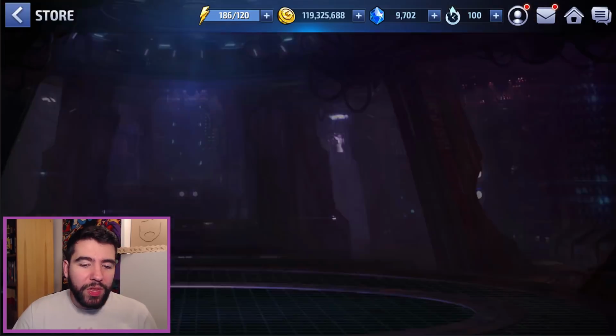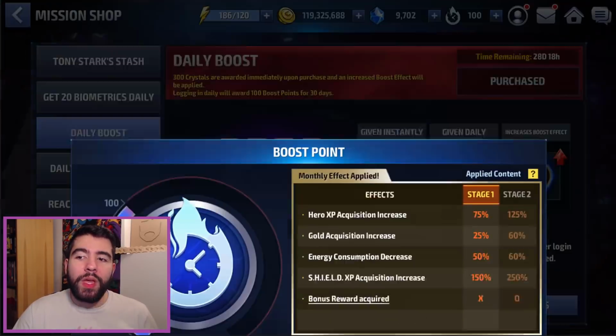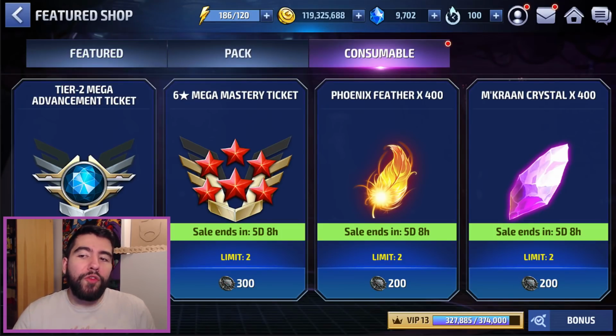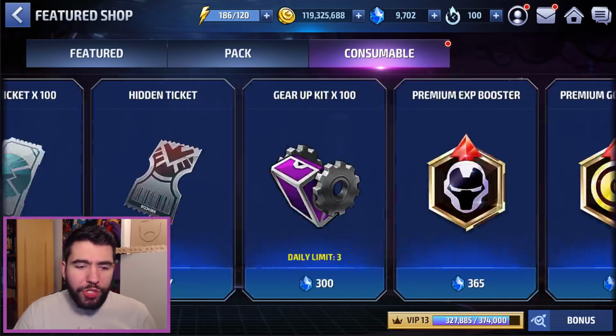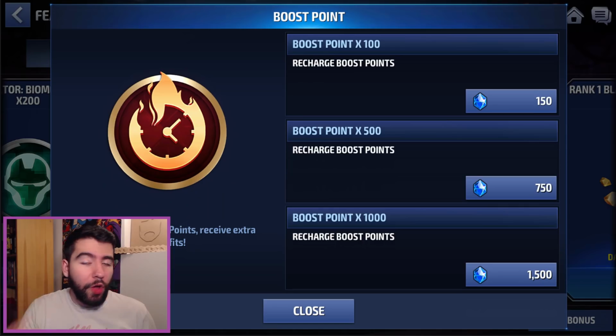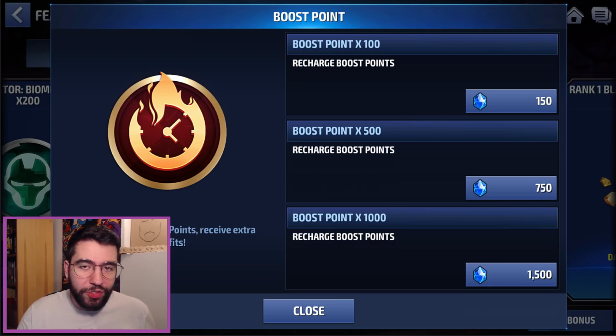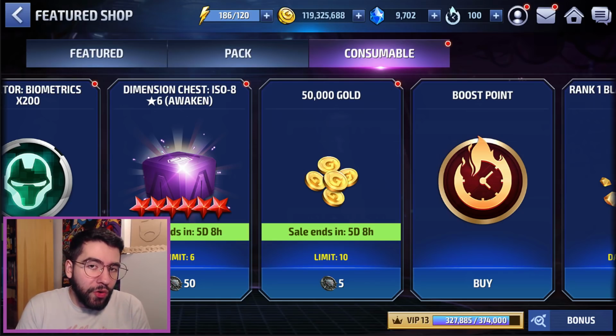Immediately, I have to say that with the introduction of this daily boost system, Netmarble has created a different kind of crystal cost for their boost points. Originally, boost points were really expensive. It was 150 crystals for just 100 boost points. So if you calculate that, 3,000 boost points would force you to purchase this 30 times. So 30 times 150. Sorry, I have to get on my glasses for the math. It would cost 4,500 crystals to emulate the amount of boost points you get from the daily boost point event or the subscription, in addition to the 300 crystals that you get.